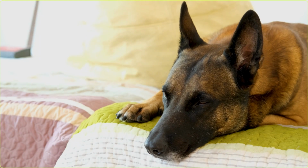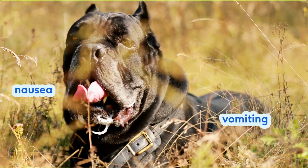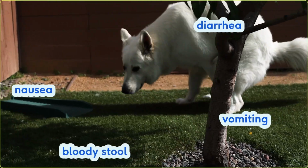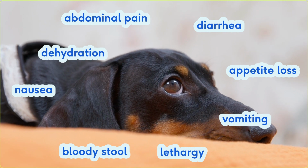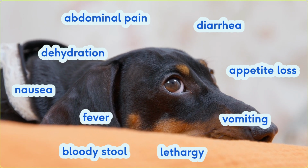Some of the signs of pancreatitis in dogs are very similar to other GI problems. These include nausea, vomiting, diarrhea, bloody stools, loss of appetite, abdominal pain, lethargy, dehydration, and even a fever. And it's critical to bring your dog in for veterinary care if you're seeing any of these signs.